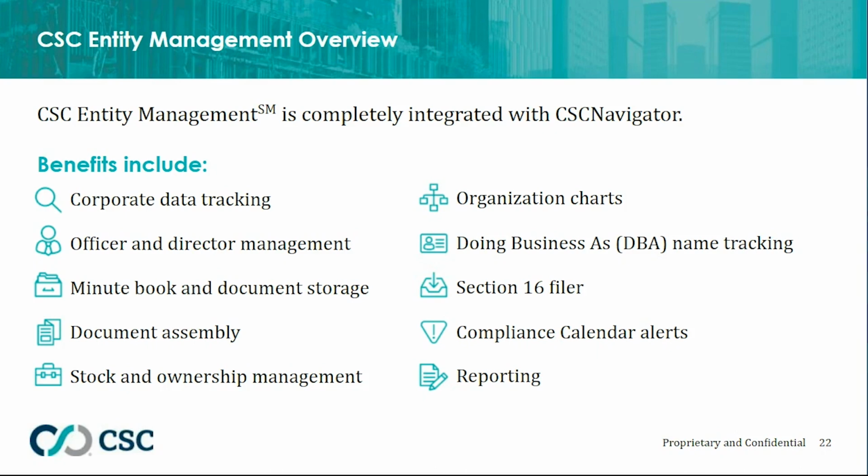And then reporting, it's sort of the last bullet point here, but maybe it's as critical as any, which is the ability to very easily aggregate and surface information. So I click a button, I've got a list of active directors and officers, or as of a point in time. I could click a button and get a list of upcoming compliance obligations, or a list of ownership records or doing business as names. All of the information, whether it's standard information or, again, some of the custom information that you may have entered into the platform, it's all searchable, sortable, and reportable.